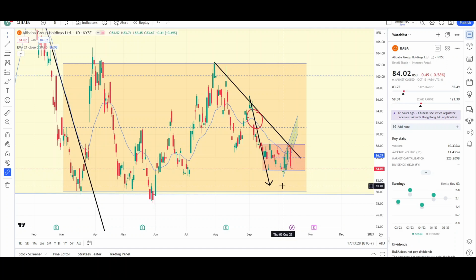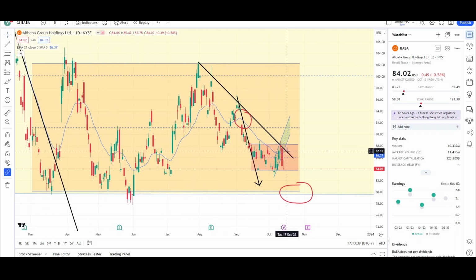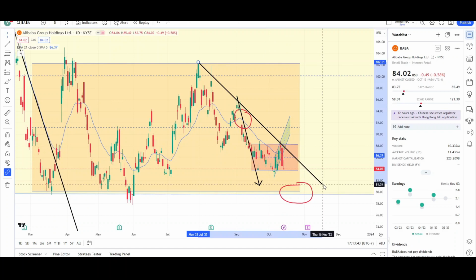The measured move target has not been reached at the $81 level, and it might come back down to this strong support right over here at the low 80s, high 70s. So again, Baba's still bearish. As long as price is still below this trend line, it is most likely going to continue trending lower. So we need to see at least a trend line break, and then we can look for higher price targets.